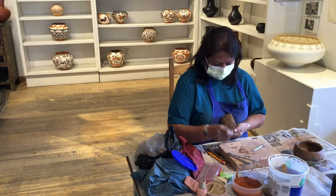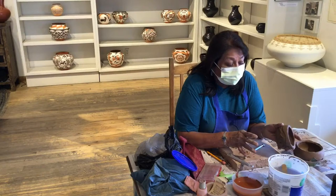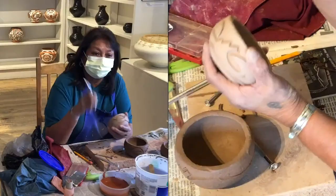Well, this is almost finished carving. Really? I just need to, see how it's not that deep. This is probably just about an eighth into the clay. But then when I finish polishing it, I have to clean the insides. This part in here, I clean with my X-Actos. Oh, so you have a piece that's already carved. And dried. And dried. So yes.